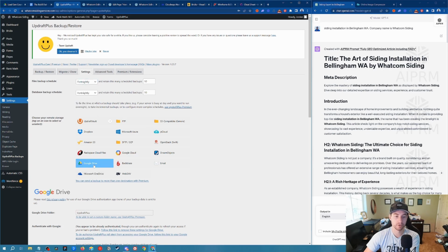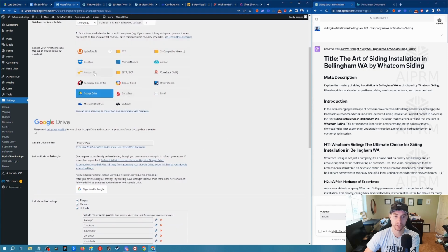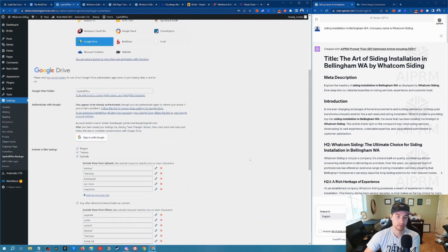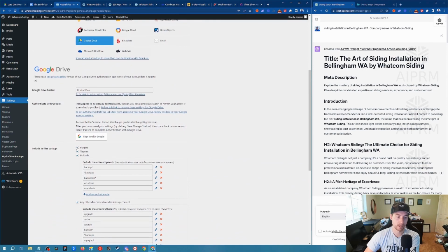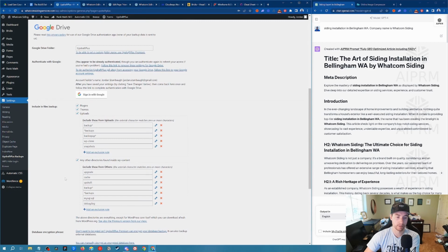But you can actually save it to your Google Drive. I'm already paying for Google Drive Premium, so I have 2 terabytes. You can also do Backblaze. You can do Amazon S3. You can do whatever you want. But you want to make sure that you are saving all of the files as well as the database. The database is really important. That's what is usually infected with hack vulnerabilities, is they infect the database. So you want to make sure you're backing up the database.